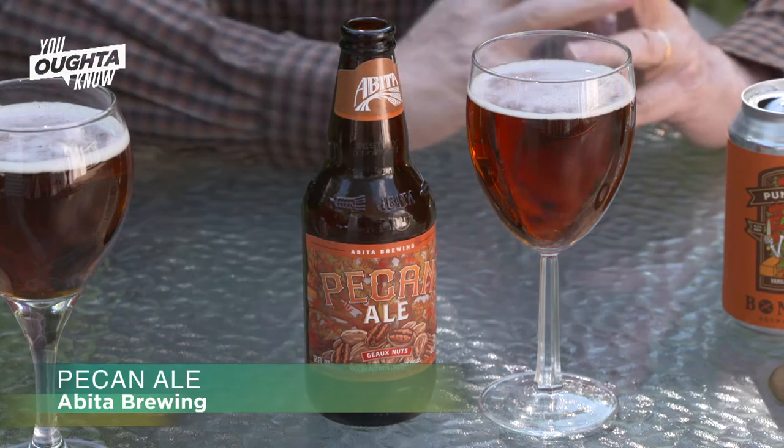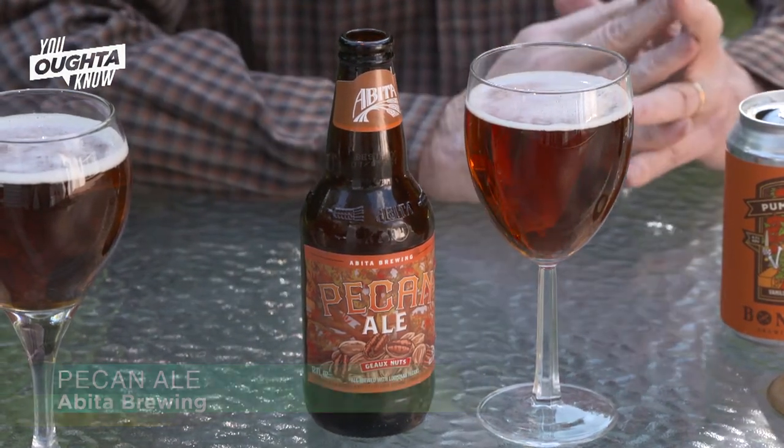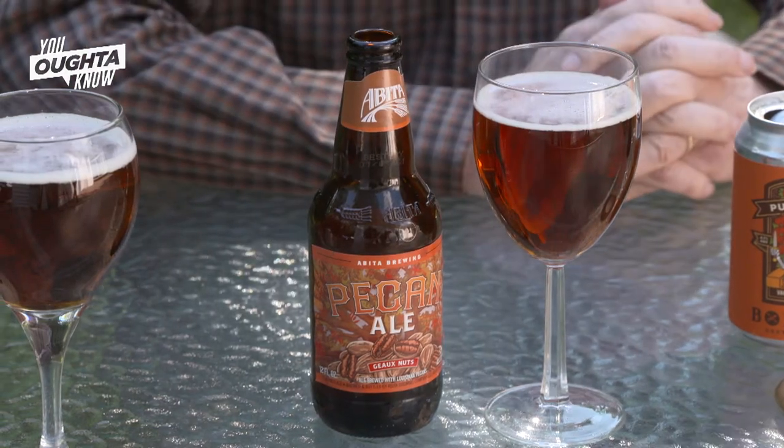My next beer goes down to Louisiana, and this is a pecan ale from a company called Abita Brewing. So the company actually grows these pecans, roasts them, and then inserts them into the mix. So you're going to get a little bit of a nutty flavor and nutty aroma to this, but it's very, very subtle.